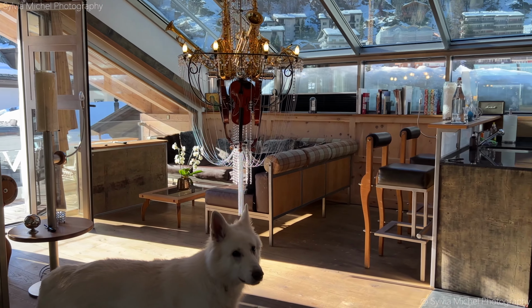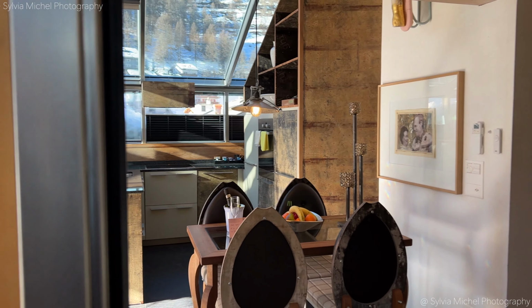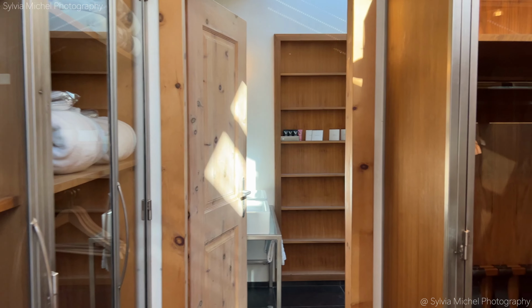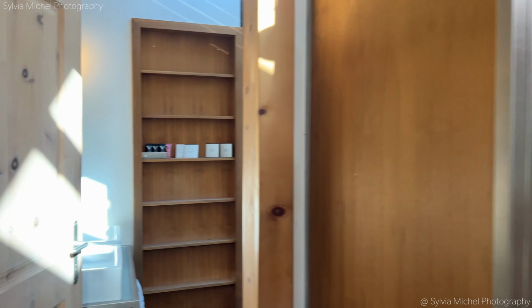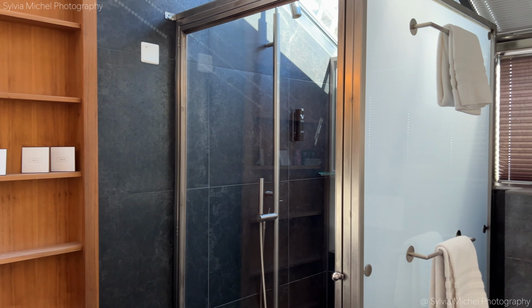Rasta is here too. We have a kitchen. We will cook maybe later. Wow, space for so many clothes. I need to buy some. We have a shower, toilet.